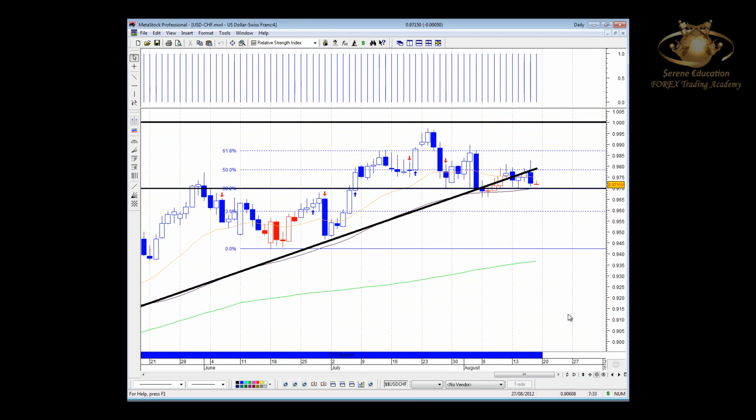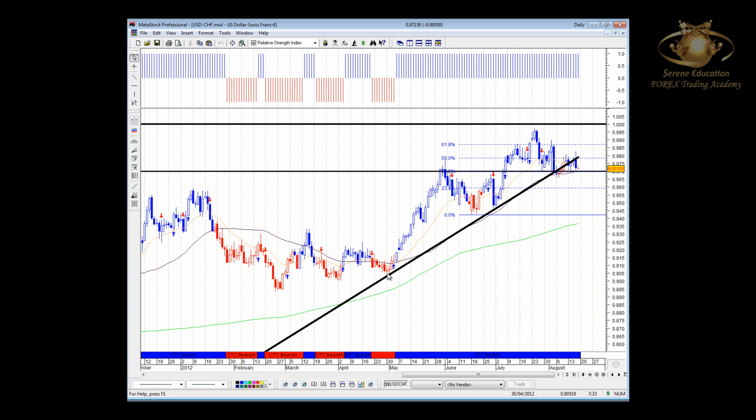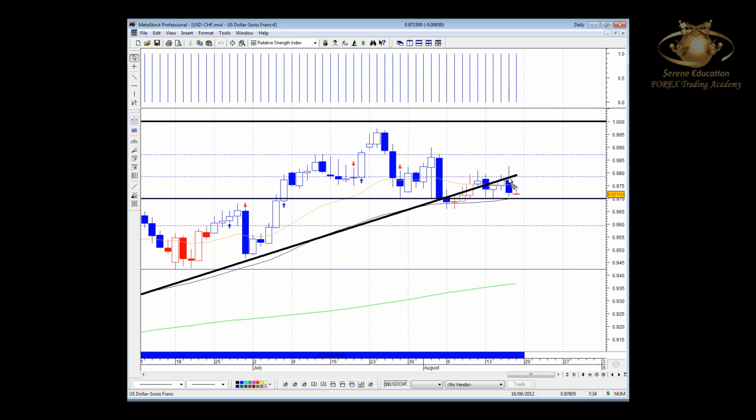You can quite clearly see that there's a noticeable area of consolidation here at the 50% projection level. We took a projection of the low here in May to the high at the start of June to the pullback low here through June, and it gave us these fib projection levels to the upside. And you can quite clearly see that 50% line over here just below the 980 is very much a resistance level, and prices failed to break above that consistently over the last week or so.